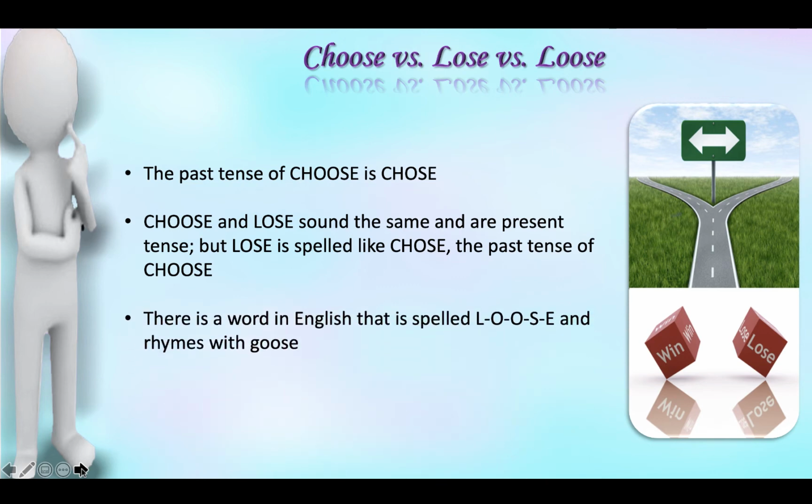Now, there is a word in English that is spelled L-O-O-S-E, but that doesn't rhyme with choose, C-H-O-O-S-E. It rhymes with goose, G-O-O-S-E. Usually, we use loose as an adjective, such as in that screw is loose or that's a loose screw. But it can be used as a verb meaning to release something, such as I will loose the dogs.